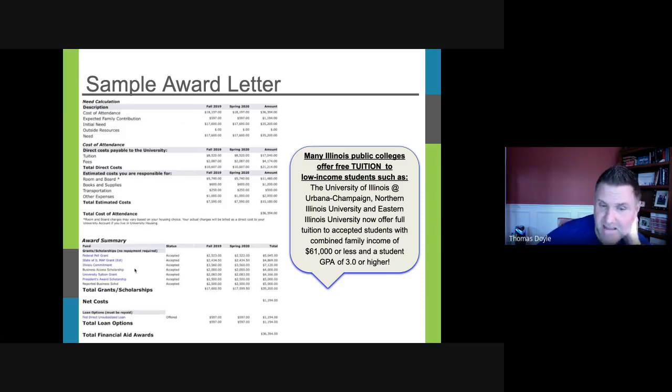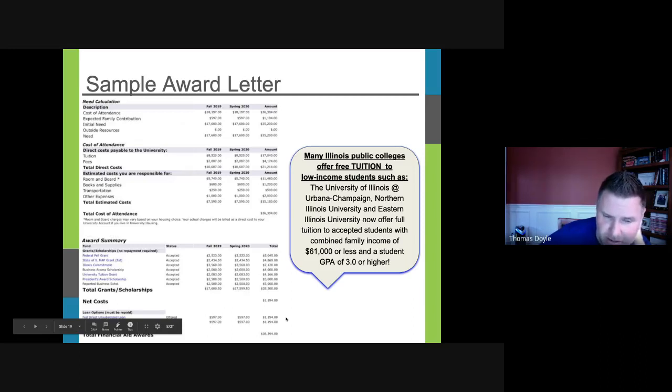So as you can see, this student got tons of what we call institutional money from places other than the FAFSA. This university had a lot of other grants and scholarships to award their students, and therefore this student met that. So it met the need, and it was awarded that. Okay. Then you always have the option of borrowing student loan money.